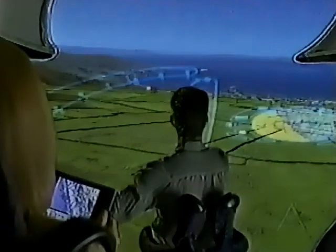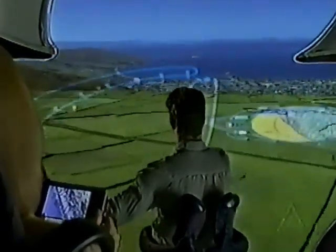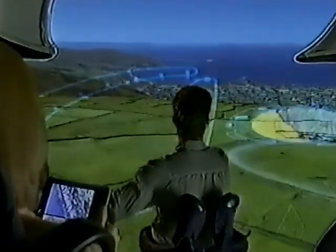So they basically gesture the ship through flight. There up ahead, on the coast, a fishing village, maybe.